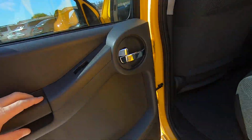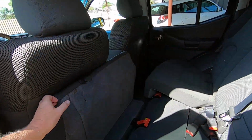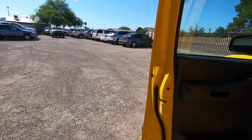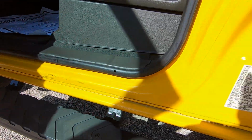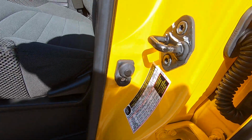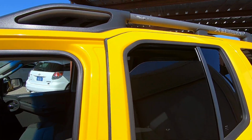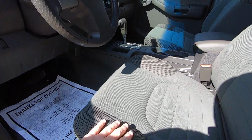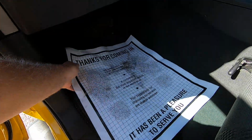And if you give this to one of your teenagers, you can always find them. They're the yellow car. Perfect. There you go. Perfect. Here's the VIN, tire stamps where it goes, window, window, window, window, door locks. There you go. Seats in great condition. Let's make sure there's no surprises under here. There's not, of course. All right.